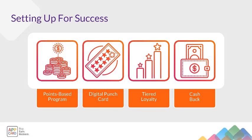At the end of the day, it is your choice what loyalty construct you offer your customers, but it is important to note that AppCard can support much more than one program type simultaneously, meaning that you are able to run a punch card while also offering a points-based program and segmenting your customers into tiered loyalty levels.